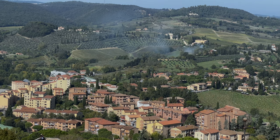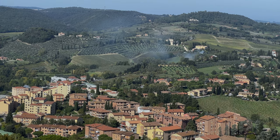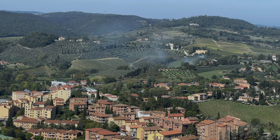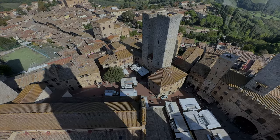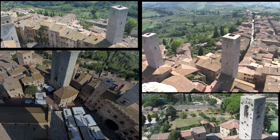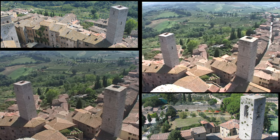The surrounding landscape of green rolling hills dotted with olive groves and vineyards frames the town with sublime beauty. The ancient buildings cluster down below, forming a picturesque urban landscape nearly 500 years old.